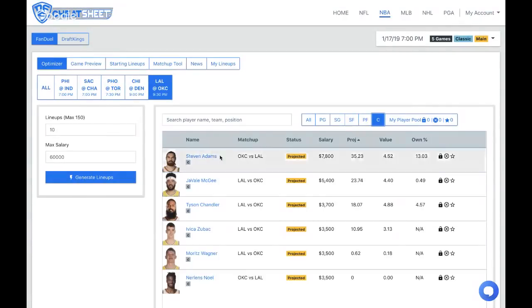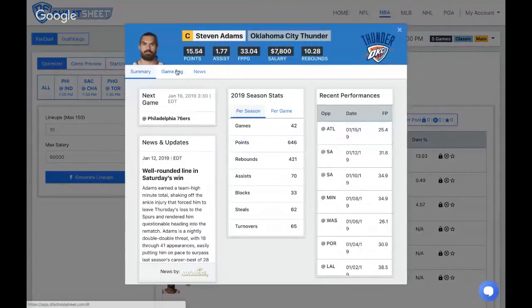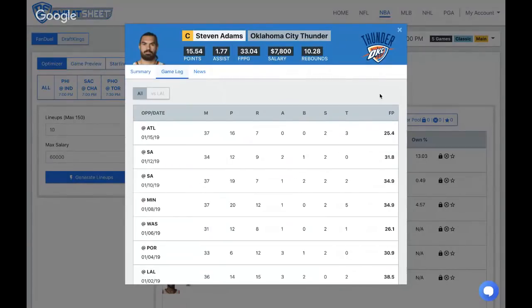And lastly, Steven Adams. Man, on this slate, we talked about it: who do we really want to play at center? Well, it looked like Embiid is possibly going to be out. Jokic, I think, is overpriced. Steven Adams is a guy I think gives us a solid floor.